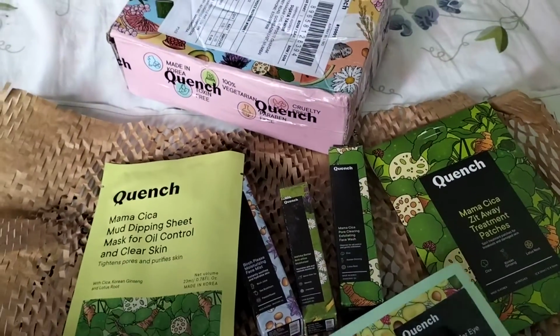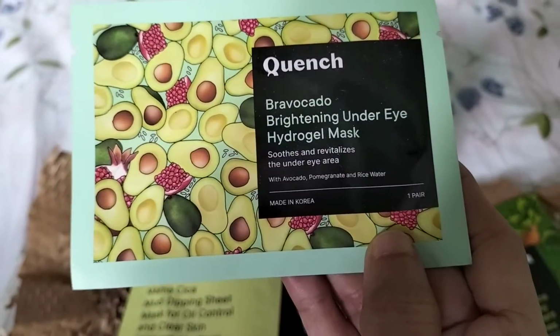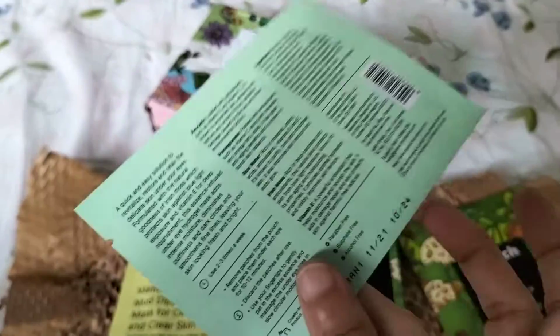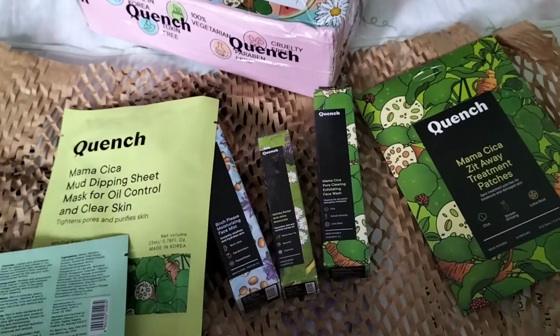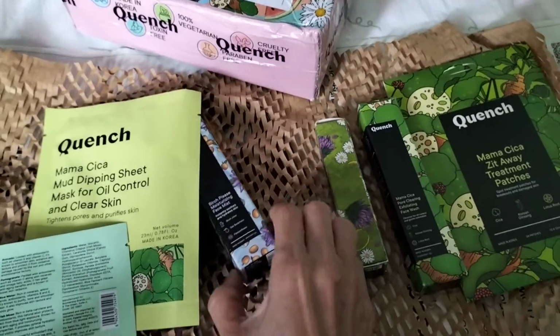And then we have here Quench Avocado Brightening Under Eye Hydrogel Mask. So many goodies over here. Let's check out one by one.